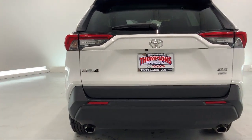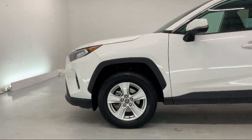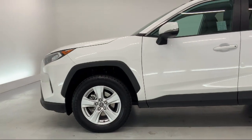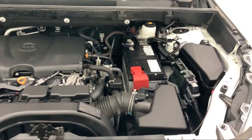The Thompson's family has been proudly serving our friends and neighbors in the Sierra foothills for over 30 years. At Thompson's, we realize that it's not every day that you buy a car. Our friendly and knowledgeable staff are here to make your purchase easy and fun, because that's what buying a car should really be about: fun.